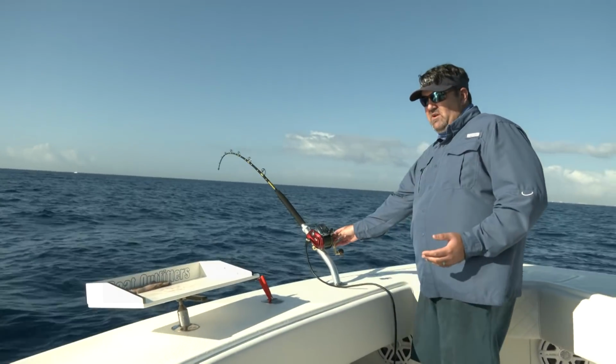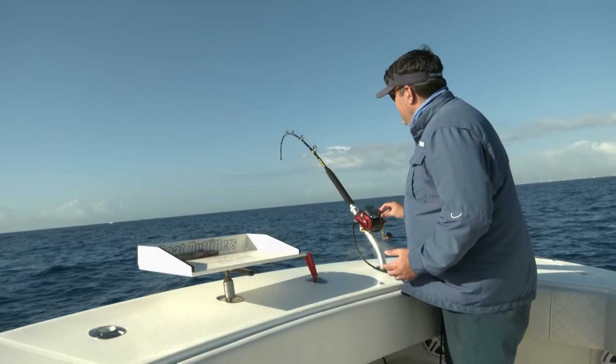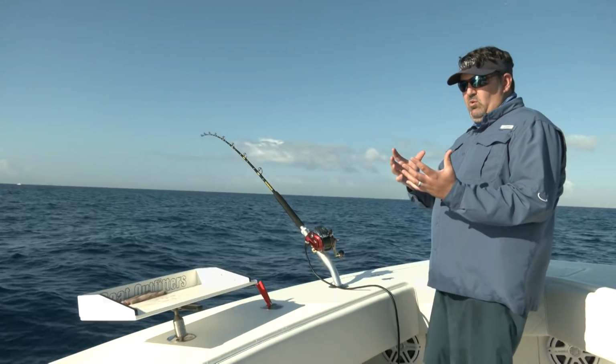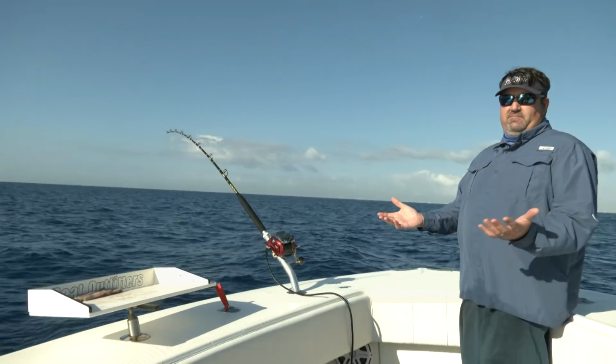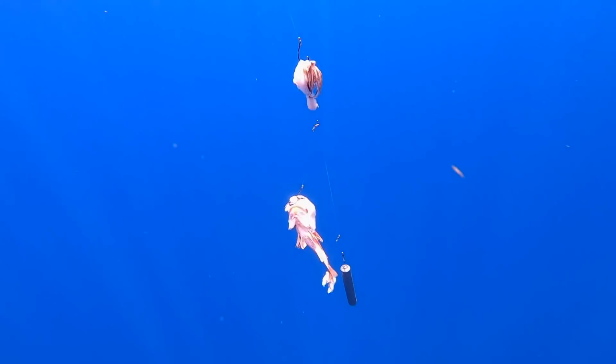By adjusting your drag and just keeping an eye on what the fish is doing and the rod tip, that's going to help you stay connected to the fish. Otherwise, you're going to open up a big hole in its mouth and he's going to come off. That's literally what's going to happen. So just keep that in mind.